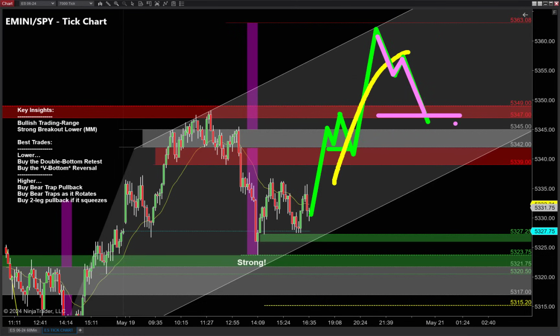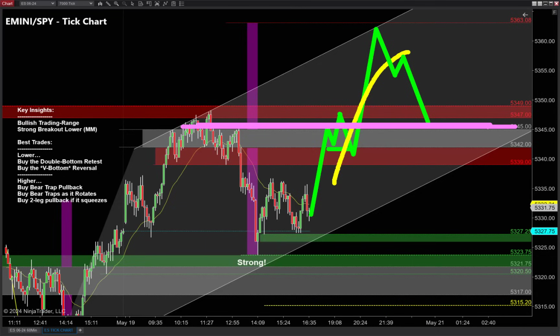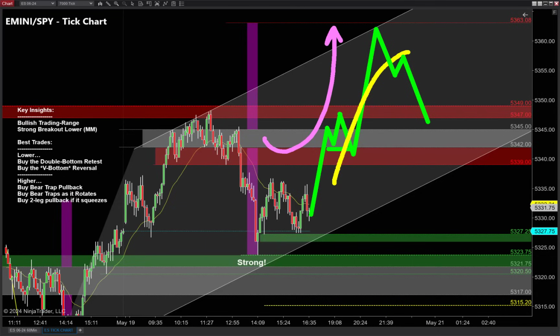a bit more than a measured move. Now, of course, I can't predict the future, right? I don't have a crystal ball on that. What I do know, though, is this area is a key area of support. What I do know is overall bullish. Now, in this example, it's bullish short-term momentum, right?